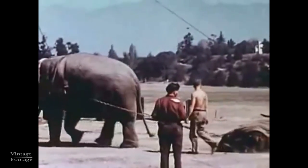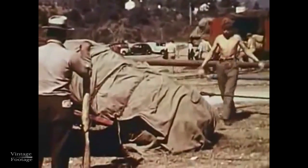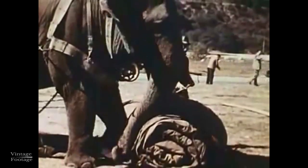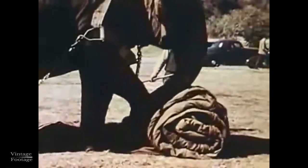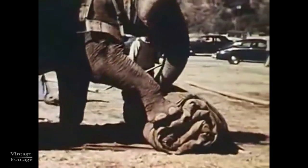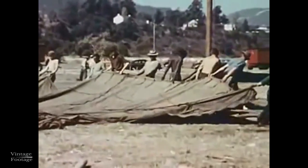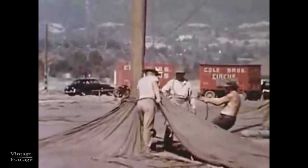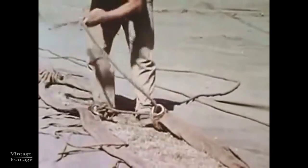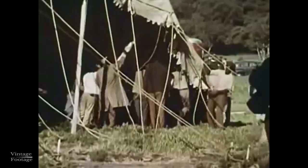After breakfast, there was still a lot of work to be done. Roll after roll of tent canvas was pulled from the wagons. The elephants were trained to do many jobs and were a big help in putting up the tents. After the canvas was spread, some of the workmen tied it to the iron rings, while others laced the sections together. When the canvas was ready, the men set the side poles.